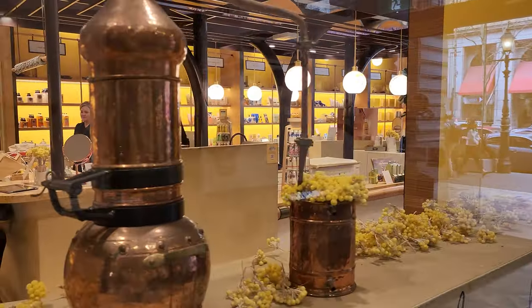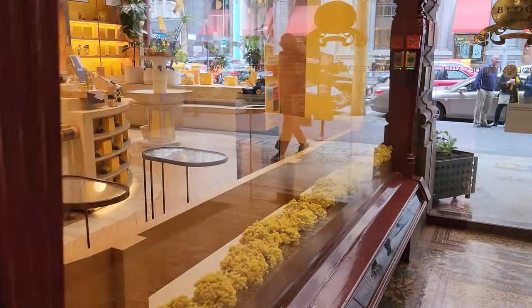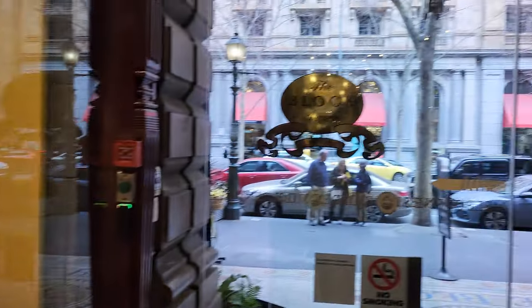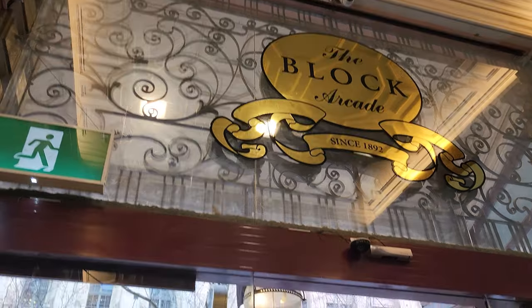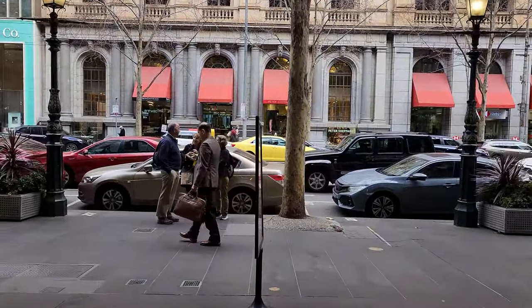The Block Arcade is more than just a place to shop. It's a vibrant part of Melbourne's culture and a must-visit destination for anyone exploring this fantastic city. So, next time you're in Melbourne, make sure to take a stroll through the Block Arcade. It's a journey through time, right in the heart of this bustling metropolis.